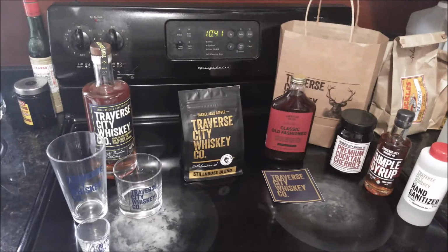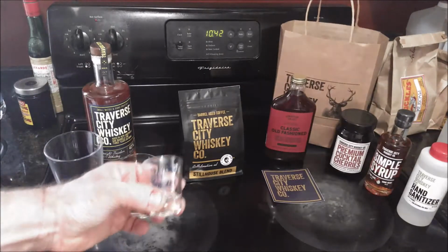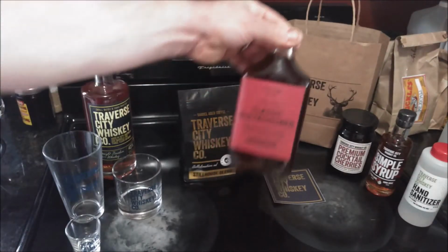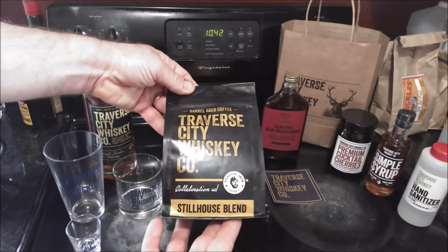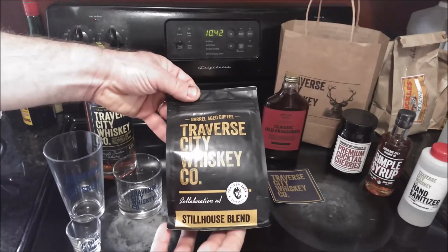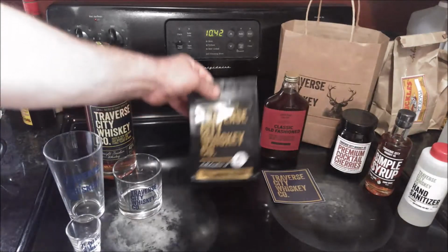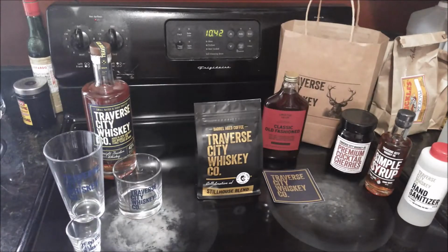Recently, I was in Traverse City, and I decided to stop by their Stillhouse cocktail bar and do a little shopping. I picked up some glasses like these, and I picked up their classic old-fashioned cocktail mix. But also, while I was there, I grabbed a bag of their Stillhouse blend coffee. I'm very interested to try this out. What I can tell you about the coffee is that it's aged in 10-year-old used bourbon barrels. It's considered a medium roast, and this 12-ounce bag costs $18. So, let me get it open, and I'll tell you what I think of it.